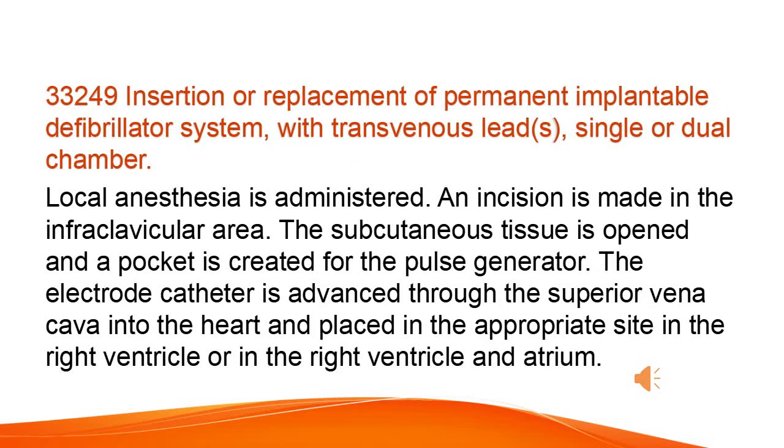Insertion or replacement of permanent implantable defibrillator system, with transvenous lead, S, single or dual chamber. Local anesthesia is administered. An incision is made in the infraclavicular area. The subcutaneous tissue is opened and a pocket is created for the pulse generator. The electrode catheter is advanced through the superior vena cava into the heart and placed in the appropriate site in the right ventricle or in the right ventricle and atrium.